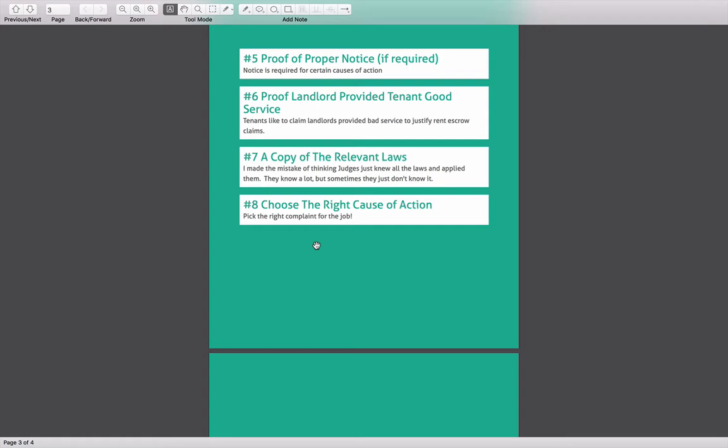Number seven, whenever I go to court, I always take a copy of the relevant laws with me. I made the mistake of thinking judges just knew all the laws and applied them, but they know a lot, but sometimes they don't know it. I actually had one case where the judge and I disagreed on the notice requirement. I was right, and I quoted the law correctly, but he didn't believe me. So he ended up postponing the case, and I had to go back the next week. I brought the law with me, and everything was okay. Since then, whenever I go to evict tenants, I always take a copy of the law with me, because I do not take for granted that the judges just know it and are going to apply it.